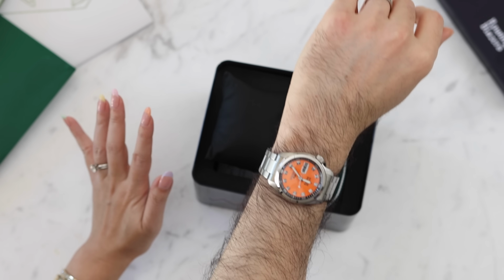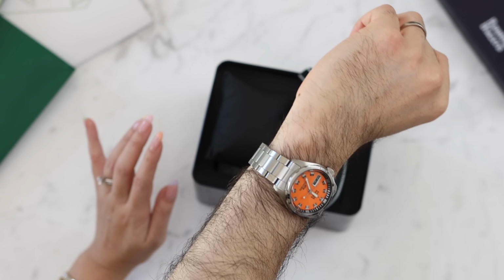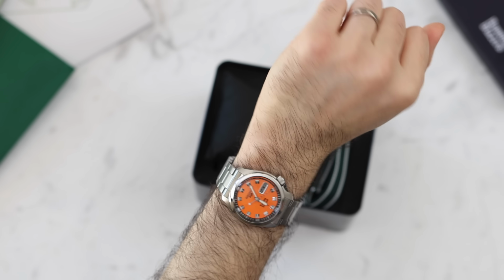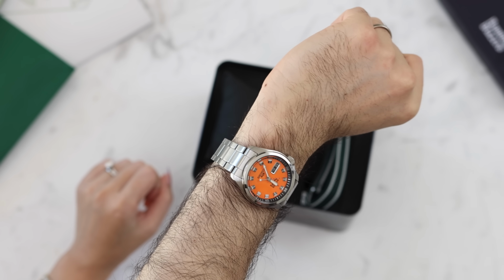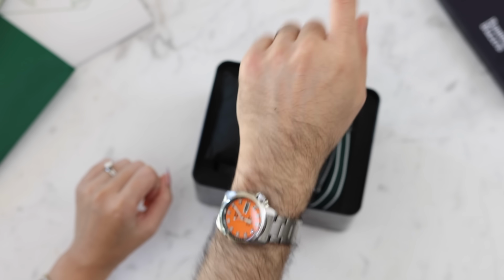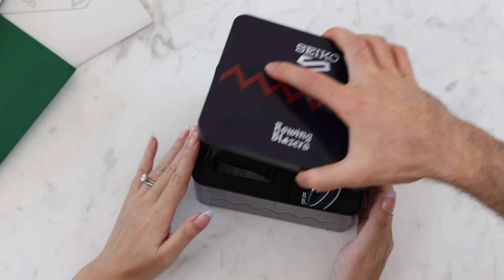I don't think it was more about the price, but it's just exclusive. There was only certain numbers. Yeah, and the thing is, sometimes the more affordable watches are also the more fun watches to wear. So it doesn't have to be about price, but that segues into the next thing. All right, let's put this away. So that is what I got hubby.